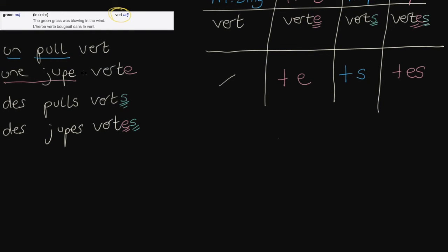So we can see here, my adjective is right next to the noun that it's describing. Now you might have noticed that my word order seems a little bit funny, okay? Don't worry, I've got it right in French. We do in French reverse our word order in comparison to English, and we say a jumper green, a skirt green, some jumpers green, some skirts green, okay? Most of the time in French, our adjective goes after the noun.